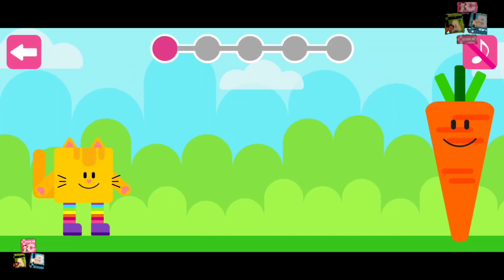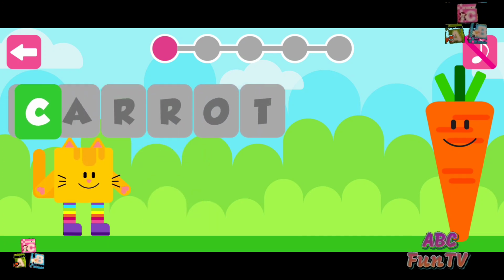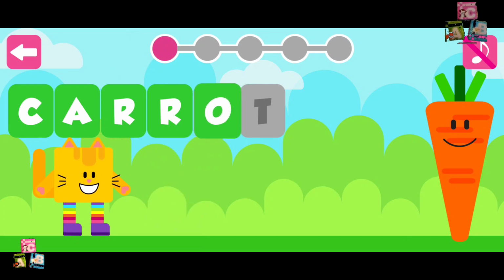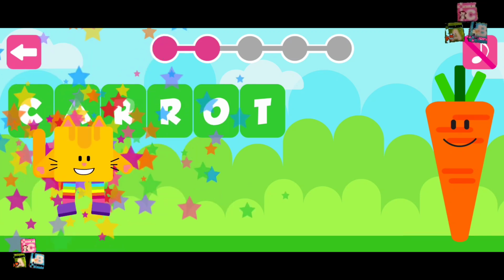Wow! A huge carrot! Can you spell carrot? C. Great job. A. Awesome. R. Fantastic. R. Excellent. O. Awesome. T. Carrot. C, A, R, R, O, T. Carrot. Great. Yeah!